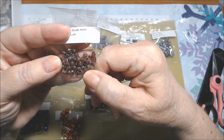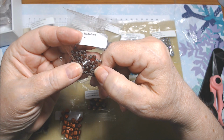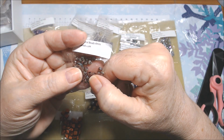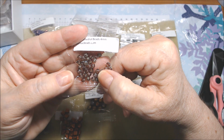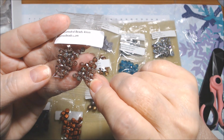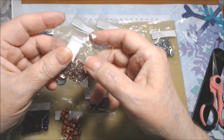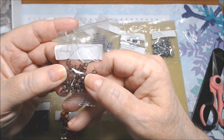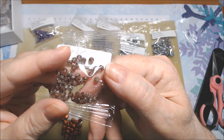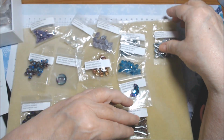They're little. They're 4mm. They don't say the color on here, but they look to be almost like an amethyst, but with, I don't know if that's like a gunmetal or something. I think it looks more like a Picasso coating on them. So it looks like an amethyst with a Picasso, or maybe a topaz with a Picasso. But I'm seeing a little bit of purple in there, so I'm guessing it's like an amethyst with a Picasso finish. Cathedral beads have something on either end of them.